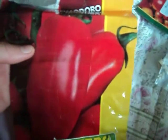San Marzano 2. I planted these last year. People really had good raves on them, told me how great they were, and how big they were, too. So I wasn't impressed with their size. They did bear good, but it was an awful dry year, and I'm going to give them another shot.